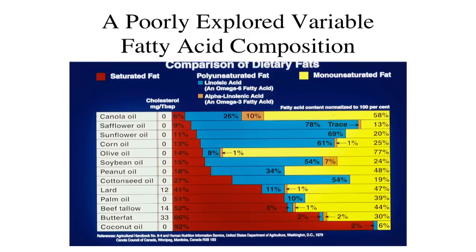Again, this is presumption. But the message here is avoid the high omega-6, I call them the big blues on this diagram here, and try to find something which gives a reasonable mixture of saturates and monounsaturates.